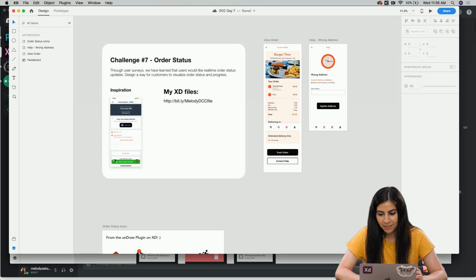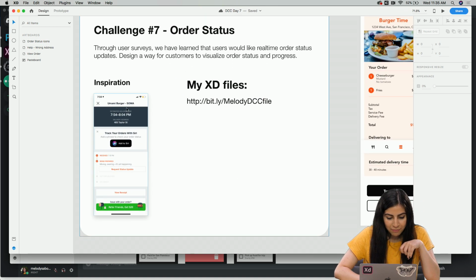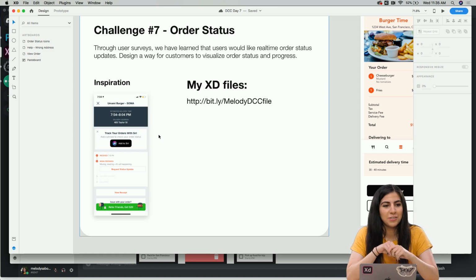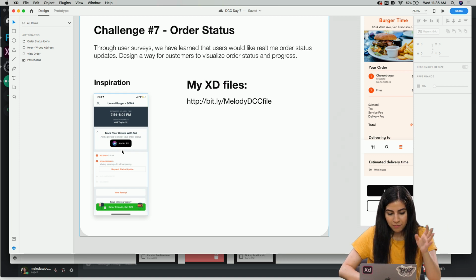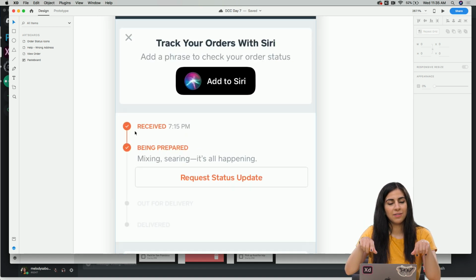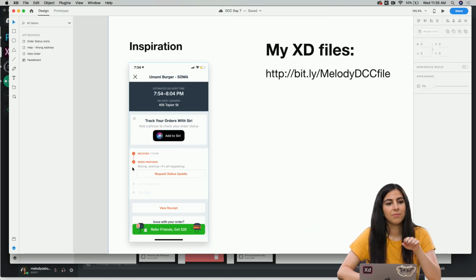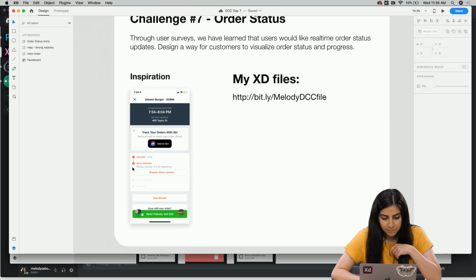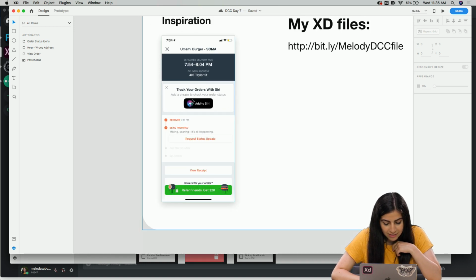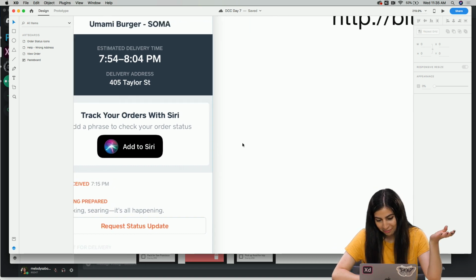and we can get started on today's challenge, which is order status. I only found one inspiration screenshot, but from what I've seen a lot of apps do kind of like the circle and the line animation to show you what stage it's at. And so I'm going to be doing something similar to this. And then on this one, I think this is Caviar, but apparently you can track your orders with Siri, and I've never done that, but it seems kind of cool.